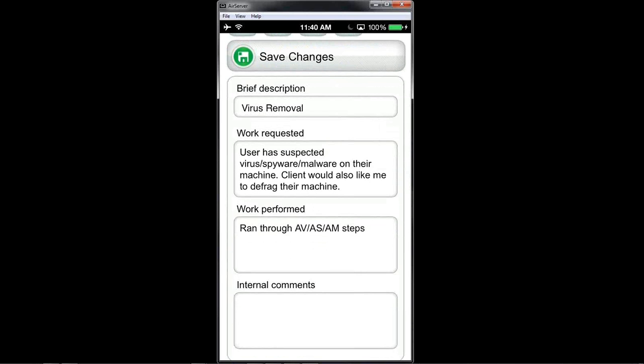Now, the work performed is automatically going to be added when we stop work on this particular timer. Just like in Tigerpaw, when you close out a time log, it copies the work performed from that time log into the work performed of the service order, and Tigerpaw Mobile is no different. If they need to edit that or add anything to that freehand, they can do so in the same manner in which I went into work requested and updated it there.